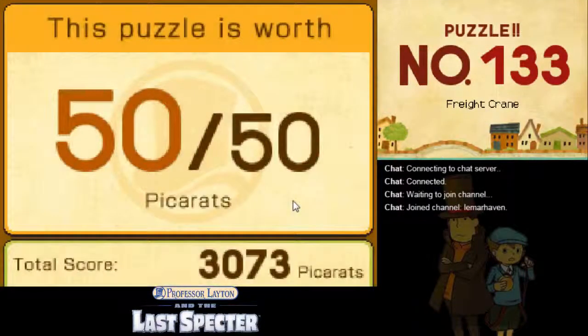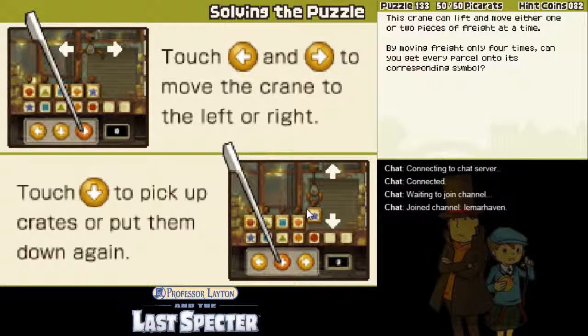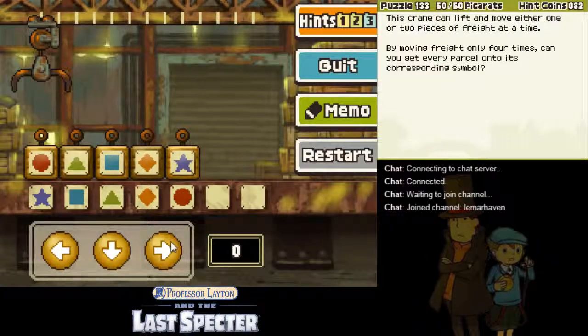Puzzle 133, freight crane, worth 50 picarettes. Okay, the crane can lift and move either 1 or 2 pieces of freight at a time, but moving freight only 4 times. Can you get the parcel into this corresponding symbol? Use that to move it left to right, that to pick them up. Crates can only be lowered into an empty space. You can align the crane so it picks up 2 crates when you touch. Okay.